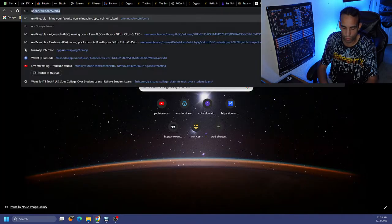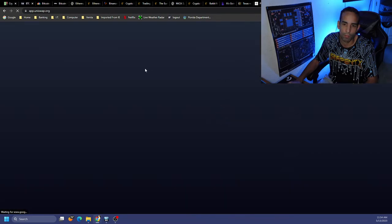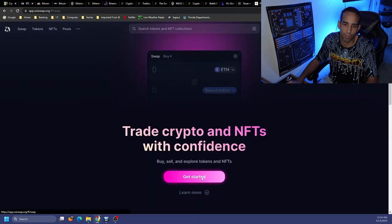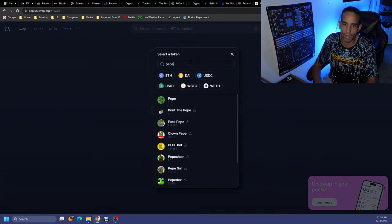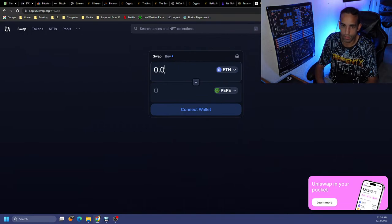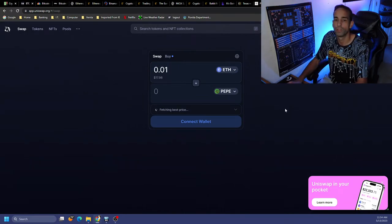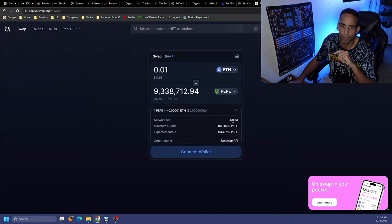So let's go to Uniswap real quick, and swap. I'm not going to connect my wallet, even though it's going to want me to. Let's say we want to swap out for some Pepe. We're going to do 0.01, which is about $17. The gas here is going to be $9.50. The network fee is $9.53. So that's not the gas fee, but that's the overall network fee.